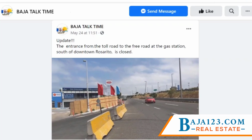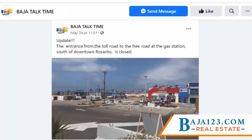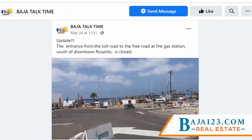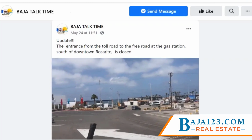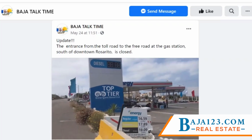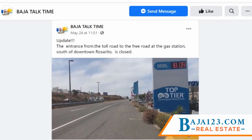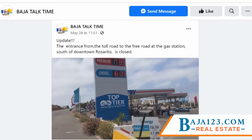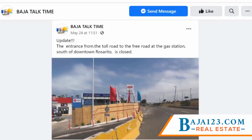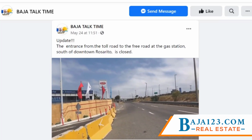There is one exit that you guys can take. However, just be very cautious when you're coming down to Rosarito. You'll find that a lot of the exits from the highway are closed. So if you're getting off at the Walmart, if you're getting off at the McDonald's, those are all closed. Even the Dairy Queen is closed. There was an off-ramp there. There's only one off-ramp as of yesterday when I was coming back from Marisol. We were at one of the developments yesterday, and only one of the off-ramps was open.